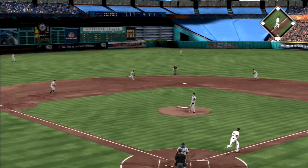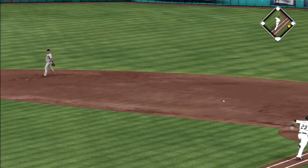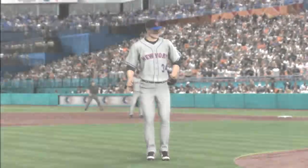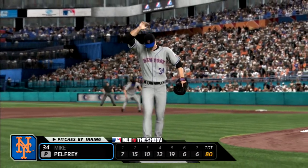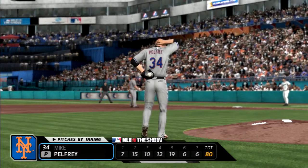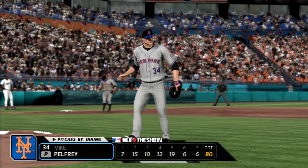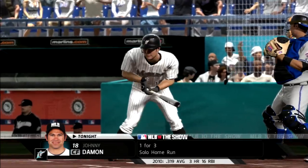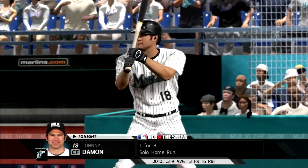On the ground for the shortstop, Reyes. Throw to Murphy's in time, and there are 2 gone now. And we'll take a look there at the pitches by inning so far. You can see he's at 80 for the game right now, so he shouldn't be all that tired just yet. Johnny Damon will try it again. He homered back in the first inning of this one.